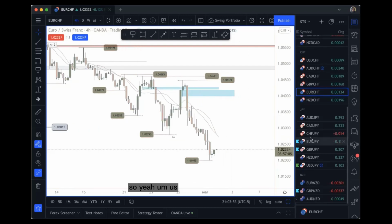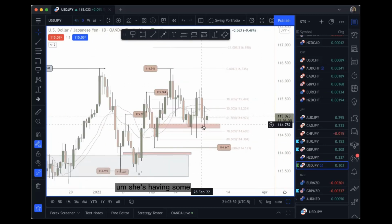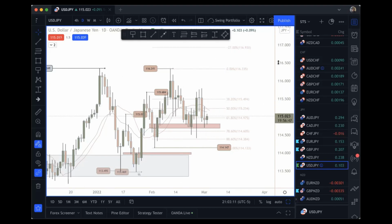So yeah, UJ. I'm actually in a buy on UJ. I've been in a buy on UJ. She's confused with what she wants to do, y'all. This pair here, what do you see, Sydney? For me, I see a buy on this pair. I don't really see a reason to sell for her right now.